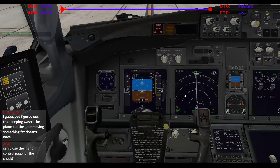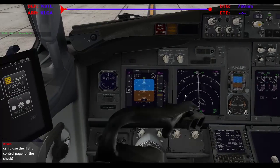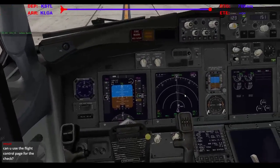And we'll do a flight control check. Left, right, up, down, rudder, left, right. We're all good.